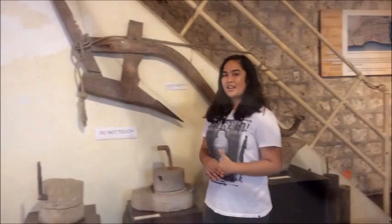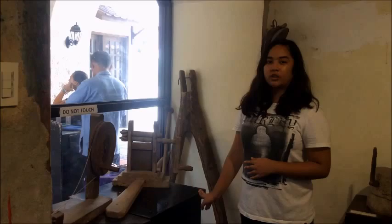So over here is a spinning wheel and a lazandera which was used for cotton weaving.